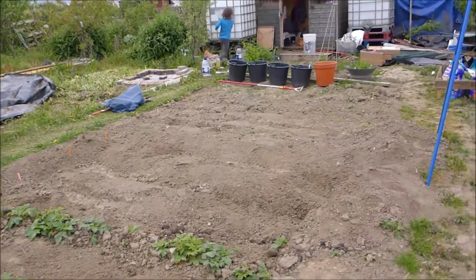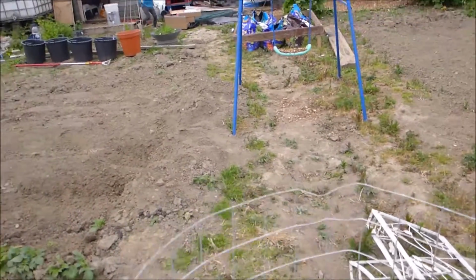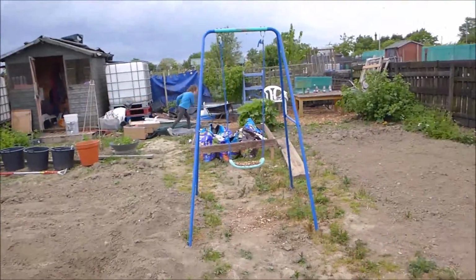little madam, she's still stealing the grass. That cheeky smile.